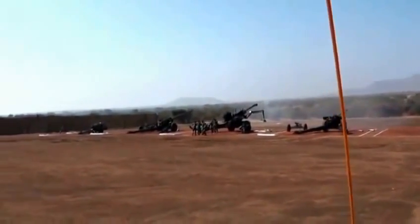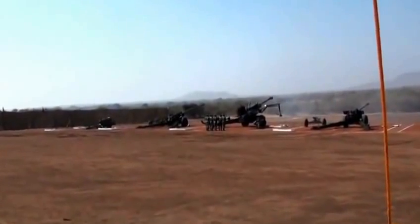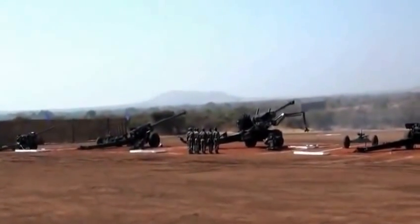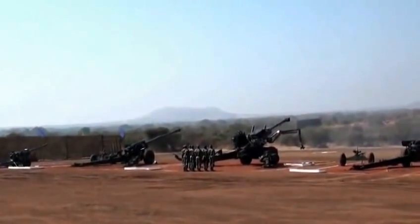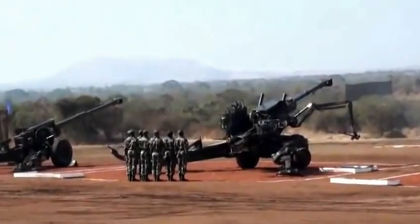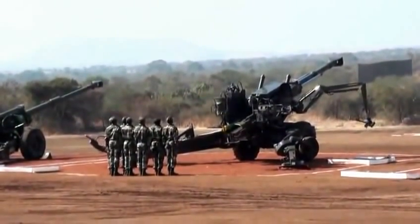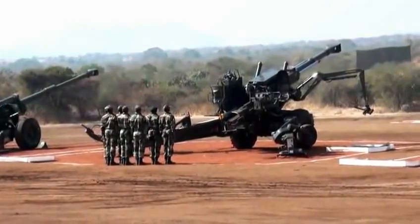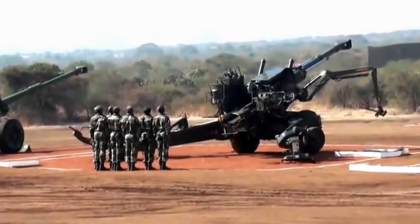Besides the high explosive shell, the weapon also fires smoke, infrared, illuminating, and a special cargo shell containing 72 bomblets, which are dual purpose, both anti-tank and anti-personnel. As you all know, Bofors guns were the toast of the Kargil war.